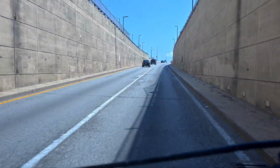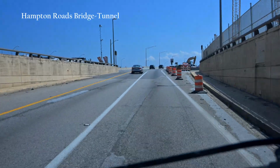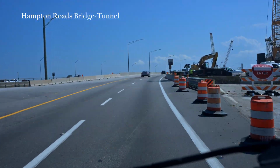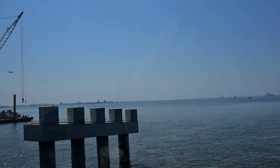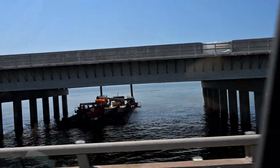In order to get to our first destination, we needed to cross the Hampton Roads Bridge Tunnel, which is a 3.5-mile system of, you guessed it, bridges and tunnels that connects Virginia mainland to the Virginia Peninsula.